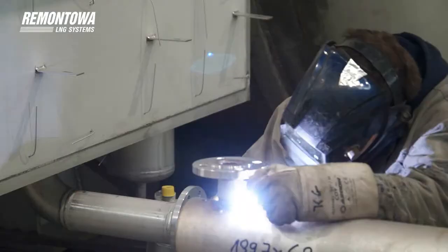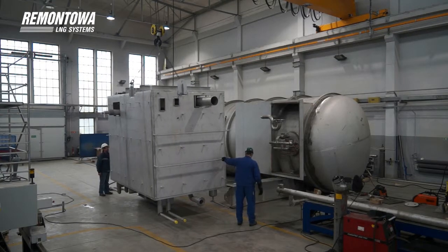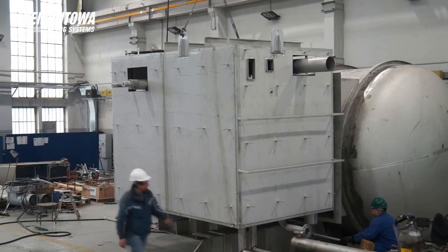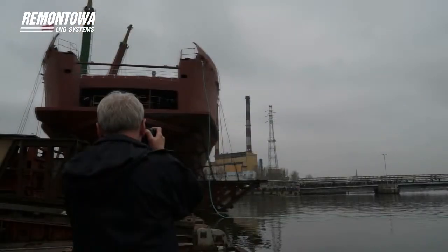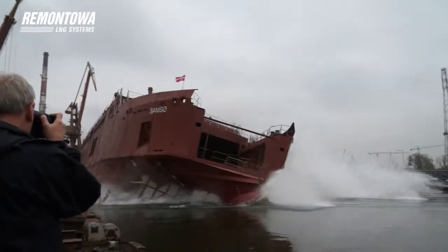Finally, the cold box, a module containing heat exchangers, piping and other cryogenic equipment, was manufactured and mounted to the LNG tank. The ferry was launched at Remontowa shipbuilding in Gdansk on the 27th of March 2014.